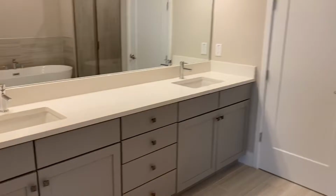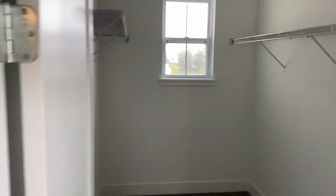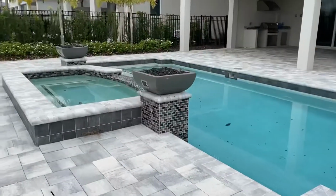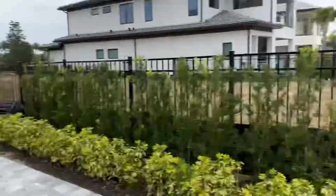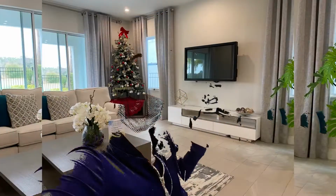Okay, let's see what is here. So this is, I believe, a master bathroom. Shower we have, beautiful tub, double sink. Let's see, this is a walk-in closet. You can redo it whatever you want. And this is the room. And you have access to the balcony. So here you are, this is a terrace with the pool and your home. So you have both floors overlooking the balcony, the pool, and you have the access to the golf course.